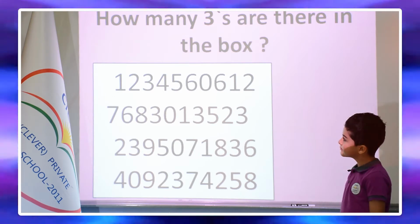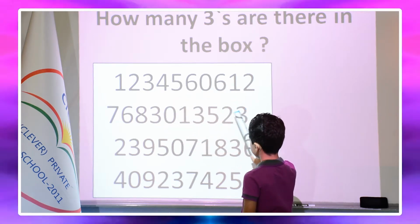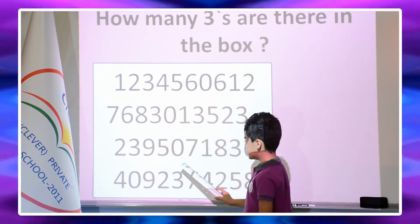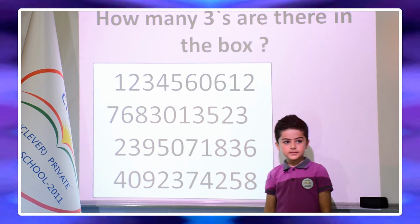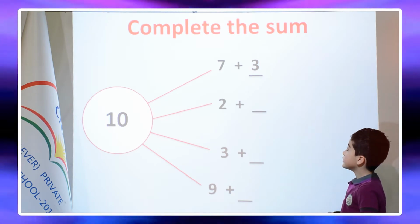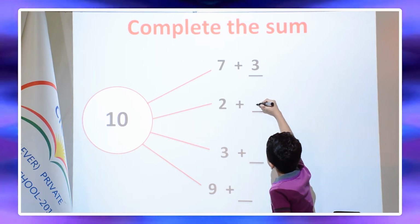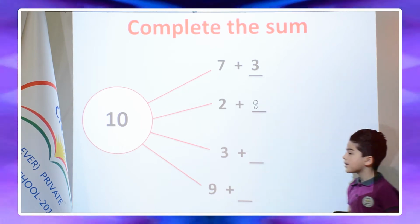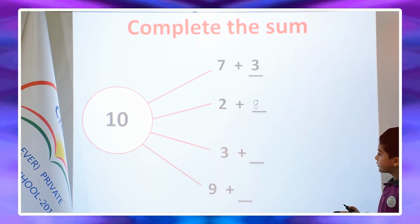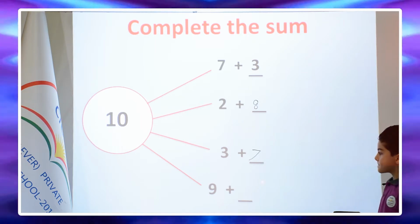How many threes are there in the box? 1, 2, 3, 4, 5, 6, 7. 7. 3. Okay, very good. Complete the sum. 7 plus 3 equal 10. 10. 2 plus? 8. Okay, write down. Very good. 2 plus 8 equal 10. Okay, very good. 3 plus? Very good. 9.